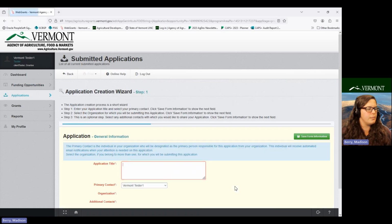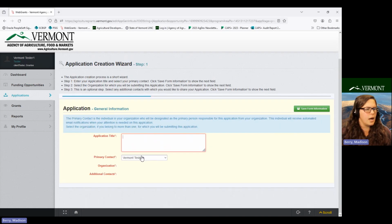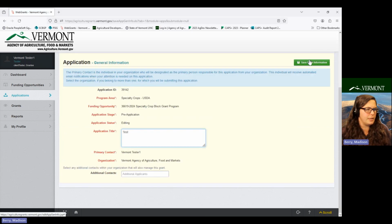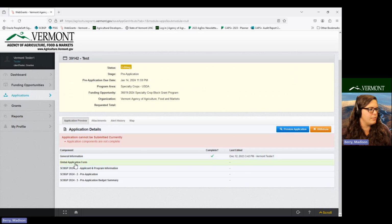And then what you'll want to do is hit Start New Application. You'll be able to select a title, a contact, and then essentially, as you go through this process, this is kind of an application wizard, like it says up here, that will guide you through the process of actually creating this application. And then once you get here, you'll be able to select the various application forms that you need to fill out. All of these will need to be filled out and marked as complete in the system in order for you to submit. So it's relatively straightforward, but I understand that it can be a little bit confusing. So if you have any questions about Web Grants or you run into any technical issues, please let me know and we can try and get you through it.